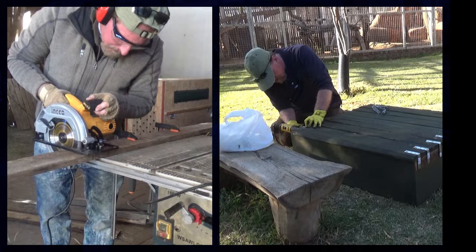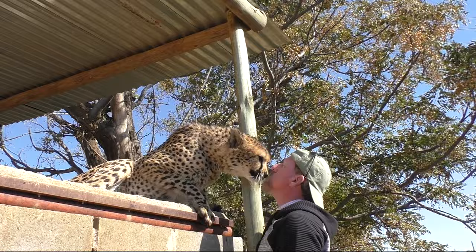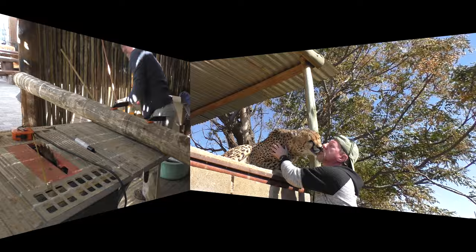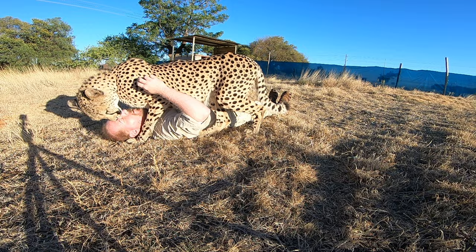But all work and no play is boring for both Gabriel and I. I always tease it's pleasure before business with Gabriel. Whenever I work inside the camps, I always visit the animals first. Okay, back to work. It's time to play with the cheetahs again. Good morning, good morning. Maybe this is why it took me over a week to finish this project.